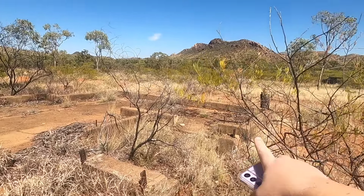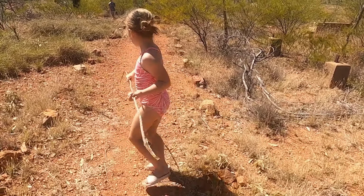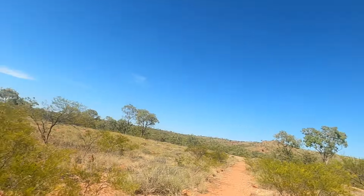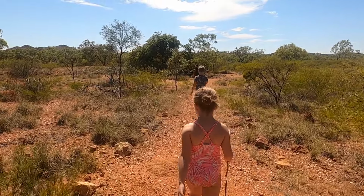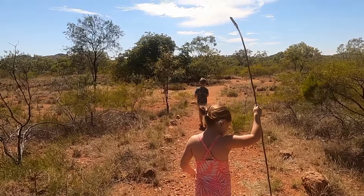Maybe that was the toilets, that's a bit small. What have you got there? She's got a stick snake because she thinks she's going to see some snakes. To be fair, I wouldn't put it past her. Ooh! Snakies! Where? No, I'm just saying, keep an eye out because you never know.